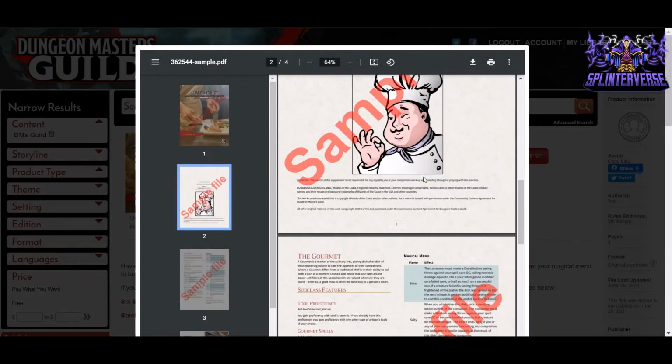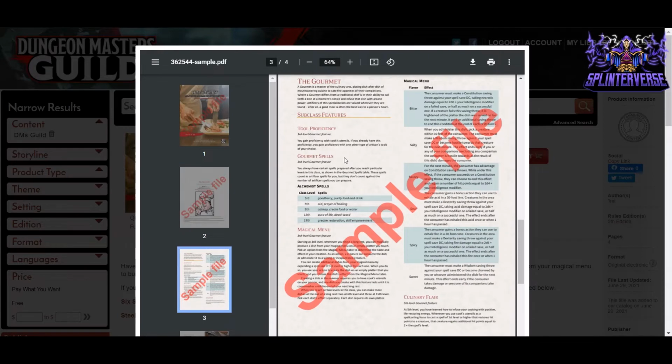All right, so here it talks about the overview, and then you've got your abilities. So it looks like you get some spells and a tool proficiency. Starting at 3rd level, whenever you finish a long rest, you can magically produce a dish from your magical menu on an empty platter you touch. Pick an option from the magical menu table to determine the taste and effect of your creation. As an action, a creature can consume the dish or administer it to a willing or incapacitated creature.